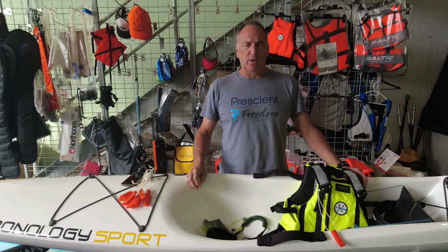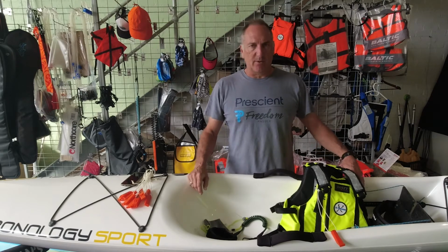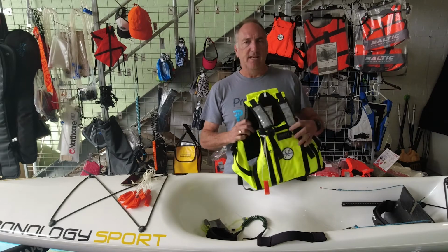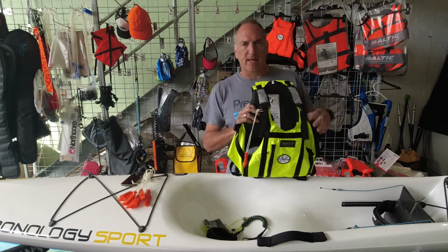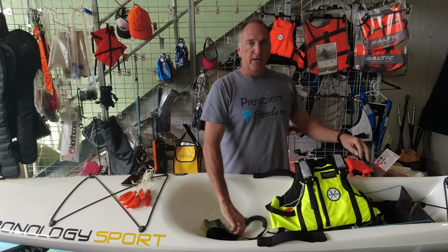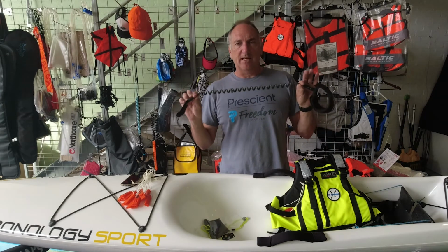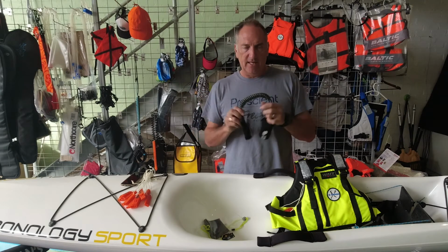And the first thing I'm going to talk about is the gear that you need to take with you. First off and most important is a personal flotation device, and it needs to be certified. Remember that we will be checking for the certification. You need a leash keeping you attached to this craft, and each paddler, even if you're in a double, both of you need to have a leash with you.